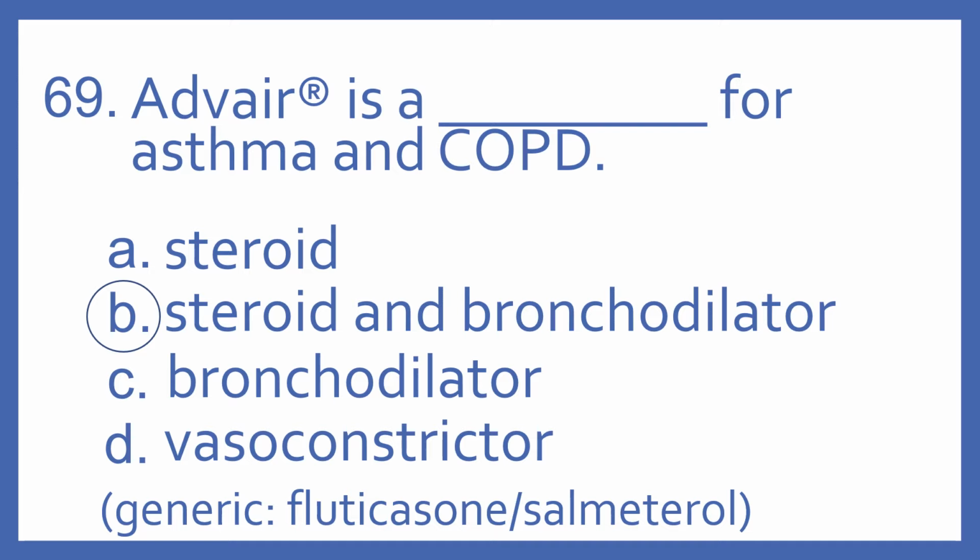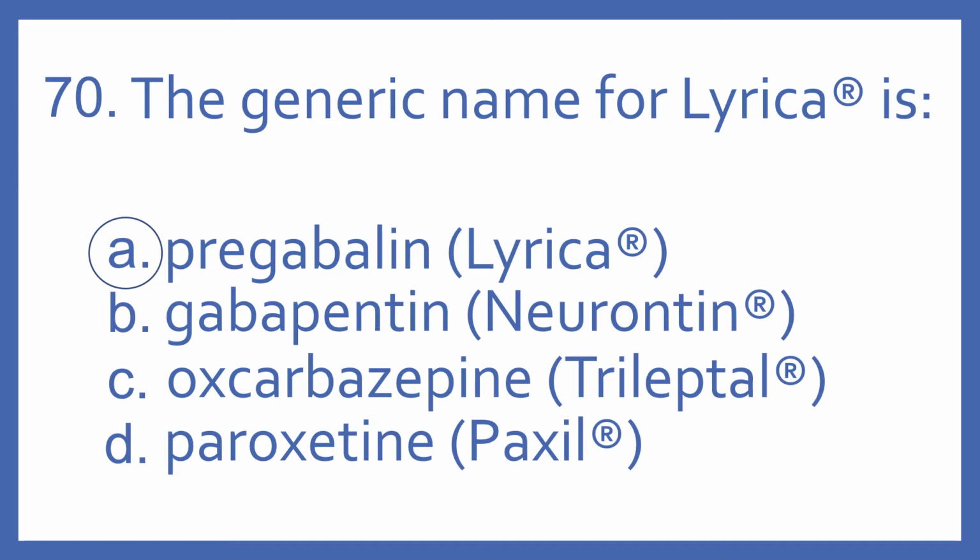Number 70. The generic name for Lyrica is A, pregabalin, B, gabapentin, C, oxcarbazepine, or D, paroxetine. And the answer is A, pregabalin. That's the generic for Lyrica, which is used for nerve pain. Gabapentin is the generic name for Neurontin, which is a medication for seizures and nerve pain. Oxcarbazepine is the generic name for Trileptal, which is also a medication for seizures. And paroxetine is the generic name for Paxil, which is an SSRI antidepressant.